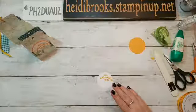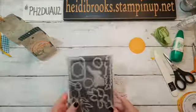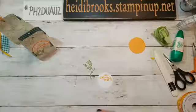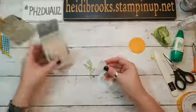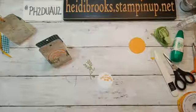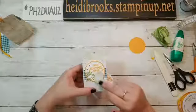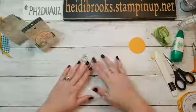And then I took a sprig from the Frosted Bouquet framelits. This little sprig is in those dies there, and I punched out one out of Pear Pizzazz. And the little pumpkin actually comes from the DSP. I actually cut it right out of the DSP that I'm using on the front. It comes right out of here. So I cut one of the pumpkins from the background of the paper. So these are my elements for the front there. First I'm going to layer these up here.